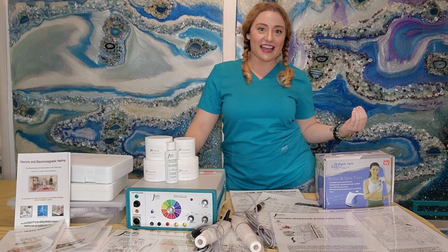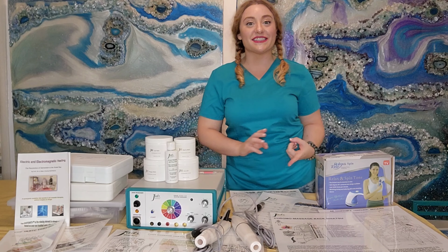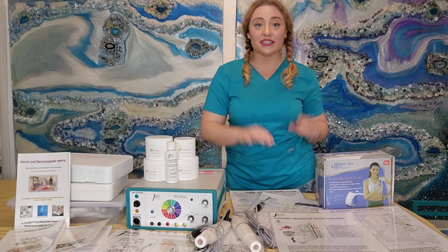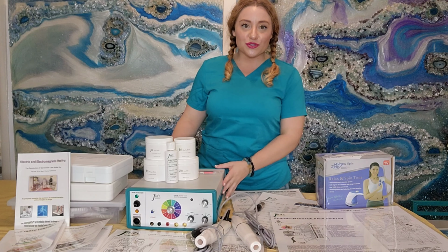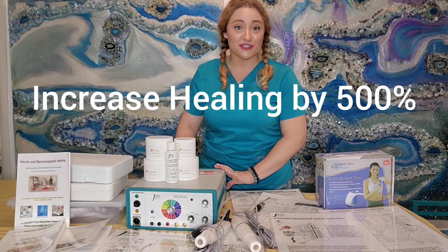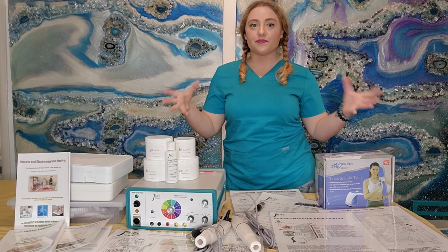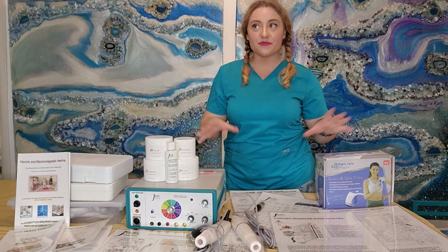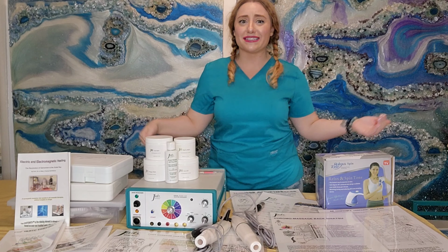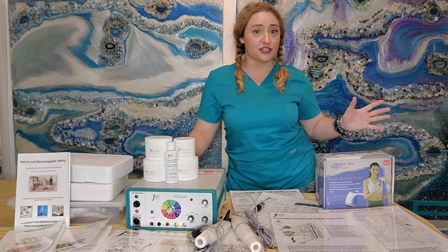So on the easy side, you could totally just have an assistant, especially if you're doing services like microneedling, like laser, like chemical peels, anything abrasive. This is also going to help limit your liability because it increases healing time by 500%. So I know that a lot of spas have relaxation rooms, and this would be perfect to have it. Like, you could do like 6 at a time, and literally just one of your assistants could do that.